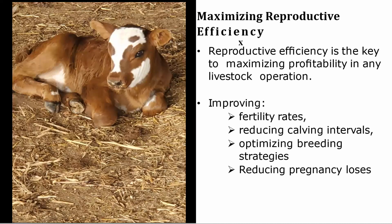So how do you improve reproductive efficiency? Maximizing profitability of any livestock farm depends on maximizing reproductive efficiency. This can be improved through increasing fertility rates. And we mentioned earlier on that fertility rates depend on the farm nutrition, absence of diseases, cow comfort and general good practices in cattle management.